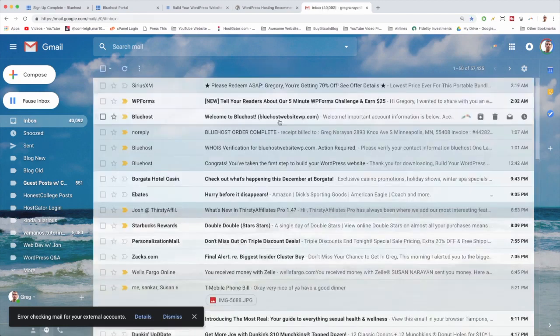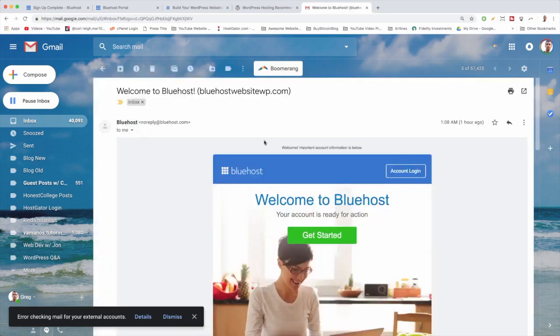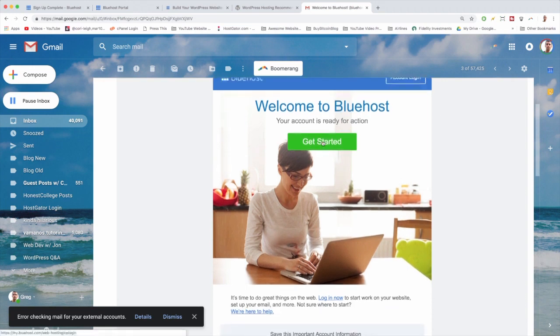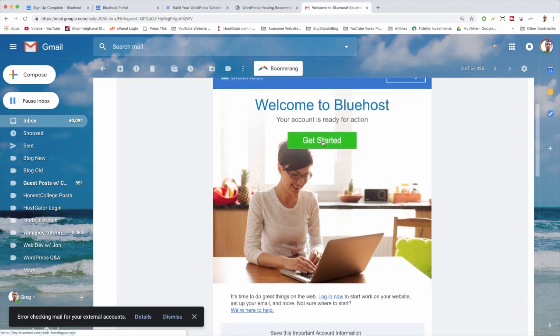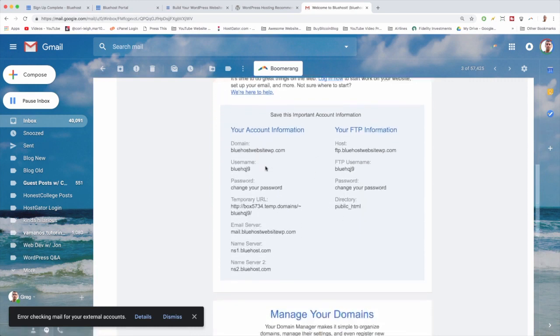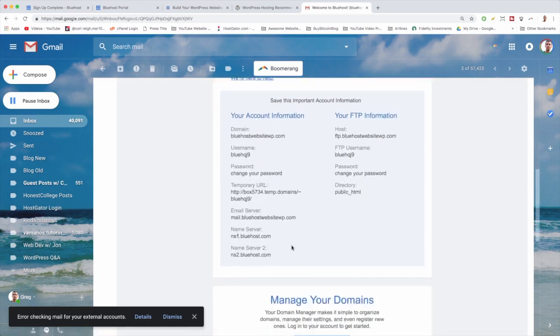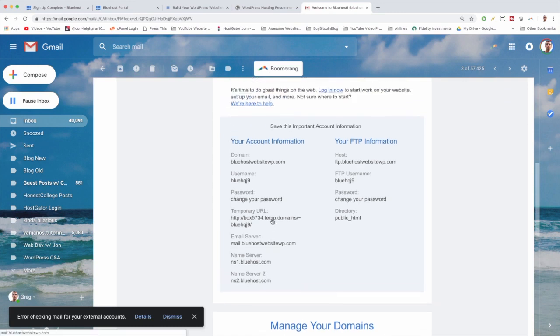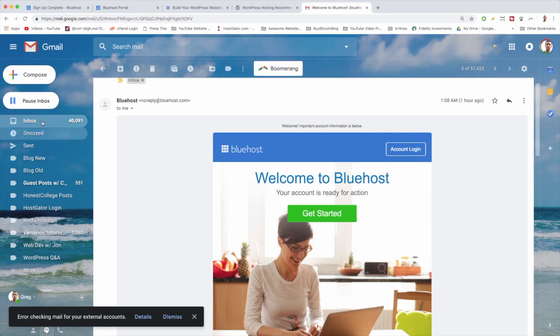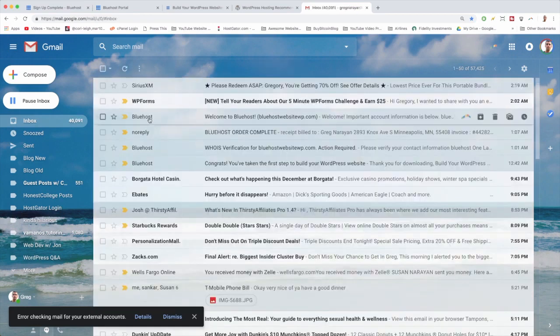Back to the inbox, and then we see, welcome to Bluehost. So this is just saying your account is ready for action. You can click there to get started, and that will take you to the cPanel login. Alright, all sorts of useful information that you're gonna need later, like name servers. Save this email forever. We don't need it for now, but do make sure to save it, and if you're someone who deletes emails, just make sure you file these away safely. Okay, so that does it for our Bluehost emails.